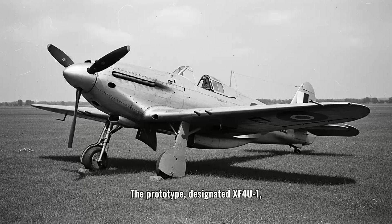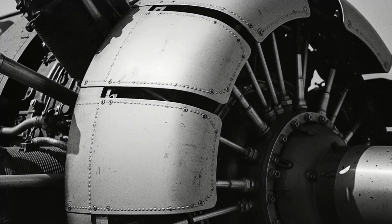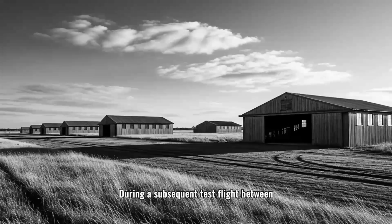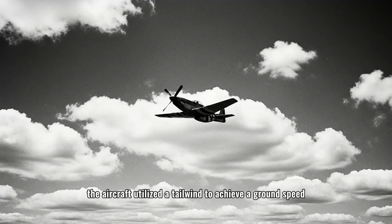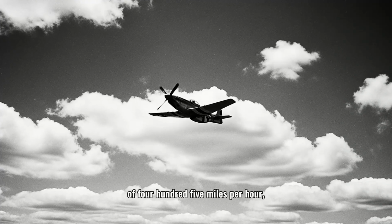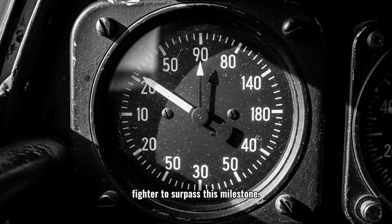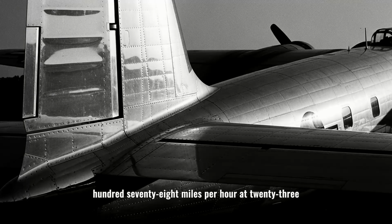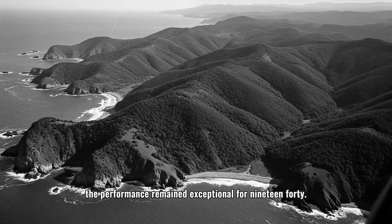The prototype, designated XF4U-1, took to the skies on May 29, 1940, under the control of Lyman A. Bullard, Jr., the chief test pilot at the factory airfield in Stratford, Connecticut. During a subsequent test flight between Stratford and Hartford on October 1st, the aircraft utilized a tailwind to achieve a ground speed of 405 miles per hour, making headlines as the first single-engine American fighter to surpass this milestone. Although the actual maximum level flight speed was 378 miles per hour at 23,500 feet, the performance remained exceptional for 1940.